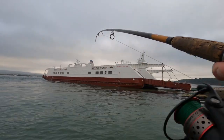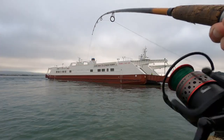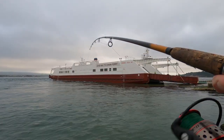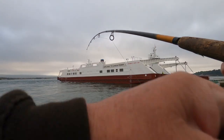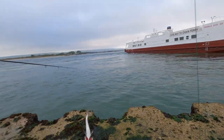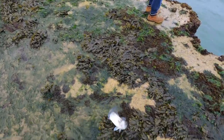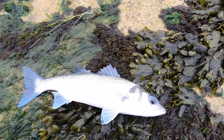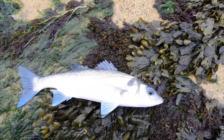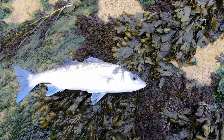They've certainly come on the feed now. I hope I'll be getting the footage. Oh yeah, look at him go. He's going lovely. Oh. Mate, that's a good one. There we go, guys. That's a much better one. Like I say, the lure literally comes straight out as soon as I beached it.